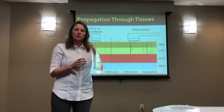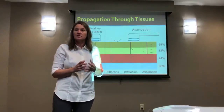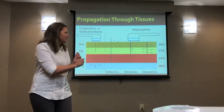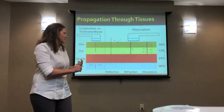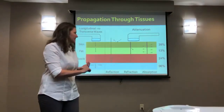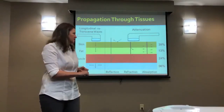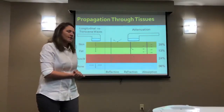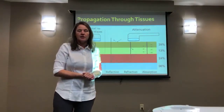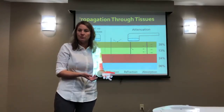And they looked at, when you pass through an equal layer of each, how much energy came out the other side. They looked at how much was lost within that layer of tissue, and they found that 39% was attenuated in the skin, so that's either absorbed, reflected, refracted. 13% was lost in the fat, 24% in the muscle, and 96% in the bone. So to me, that tells me, when you think about what's harder to penetrate, if I have a target that lies under a thicker layer of fat or a thicker layer of muscle, which would you be more likely to be able to get through?